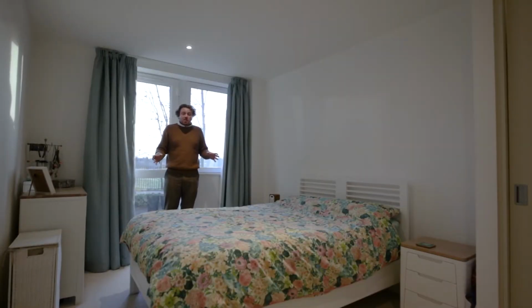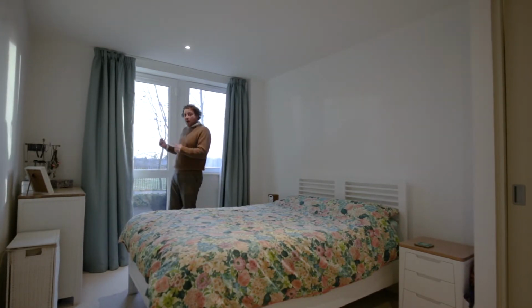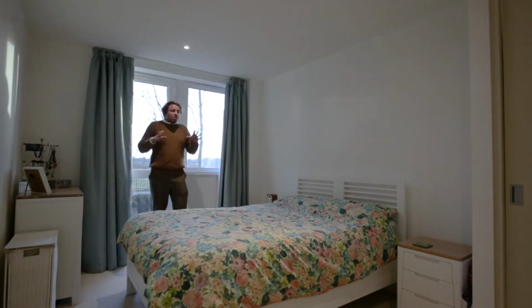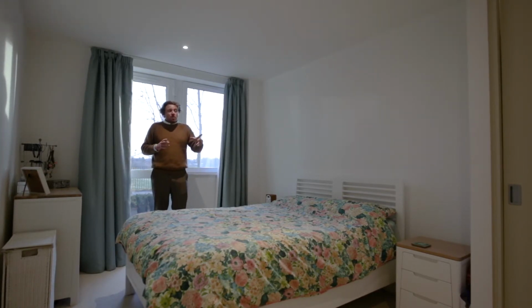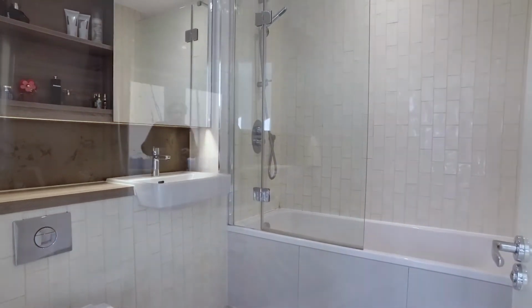So we're now in the master bedroom. A real feature of this property is the views. Every single room has a view out onto Sutcliffe Park and onto the lake as well, which is really lovely. You've got a lovely space in here. Again, you've got the high ceilings, which is another trait that the property has. You've also got a fitted wardrobe, ensuite bathroom, and lots of other space as well.